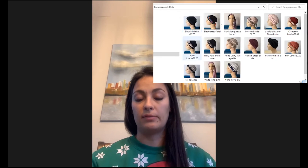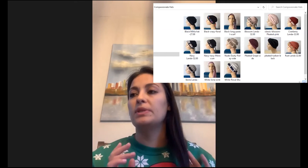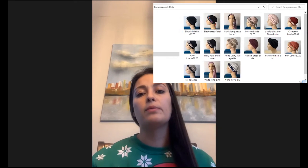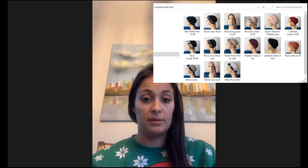We also have some of our turbans come with a longer scarf. The scarf allows the people that really miss the idea of having their longer hair, it just gives them the effect that they still have that long hair. Lots of women did say that when they had their longer hair, they constantly played with it. So the longer scarf just gives them the effect that they still have that hair.